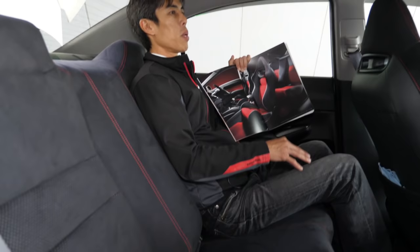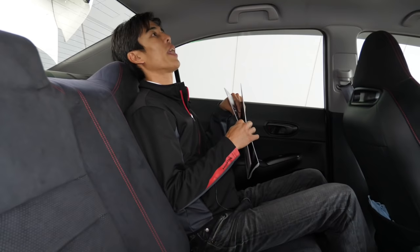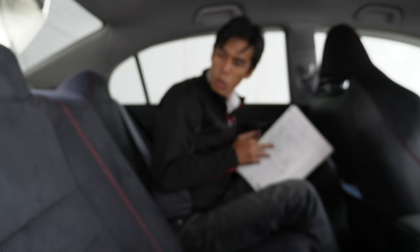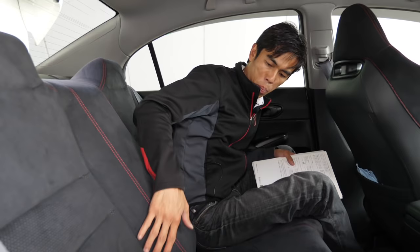But lumbar support for a Civic class is much improved from the previous models. You have a little headrest, a lot of headroom here, and even on the side, the trim is the same pinhole trim as the seats. The door handles are a very interesting shape. You kind of put your two fingers in here, and they're very easy to get out. What's missing is a center armrest, and you can see how bulgy this thing is.